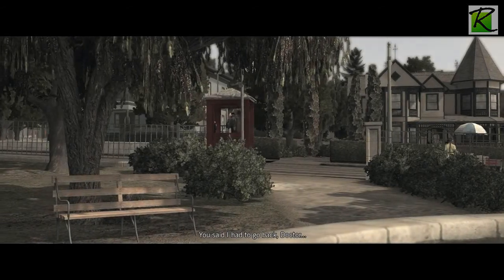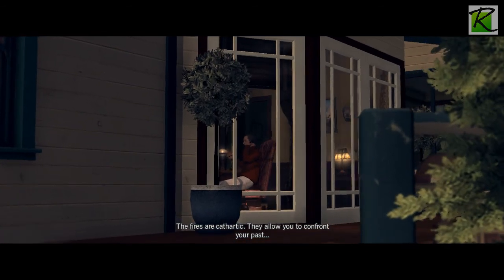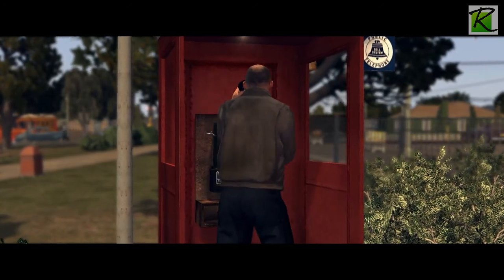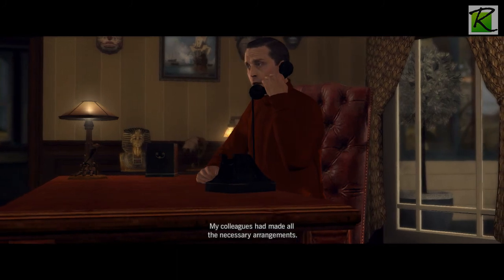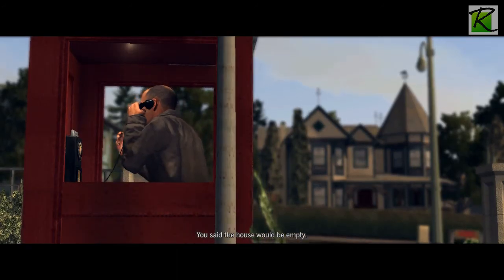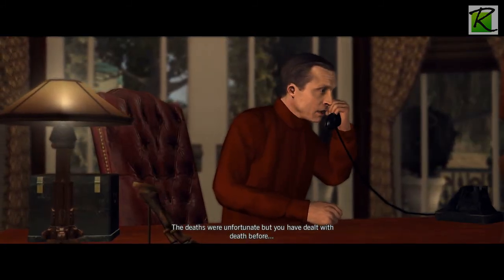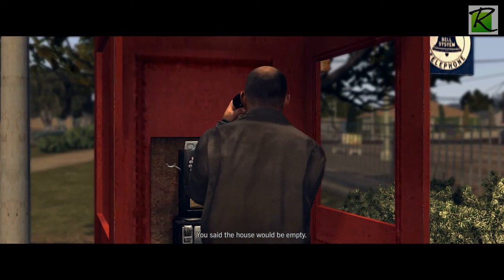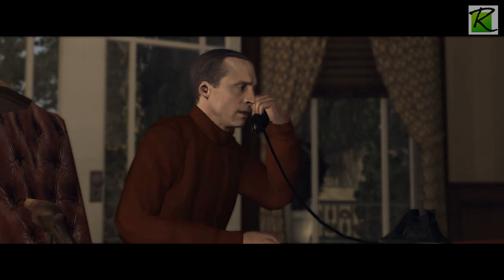You said I had to go back, doctor. So this is crazy, doctor. Fires are cathartic. They allow you to confront your past. You said the house would be empty. Are you taking the medication I have prescribed? Taking too much of it, apparently. The house would be empty. I accidentally killed people. Circumstances were unfortunate. My colleagues had made all the necessary arrangements. You said the house would be empty. Deaths were unfortunate. You also said I have dealt with death before. I want you to come to the clinic, and we can deal. You said it. The house would be empty. How can I find peace? By slamming the phone a little bit harder.